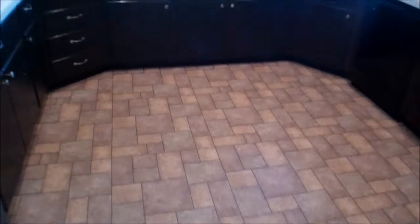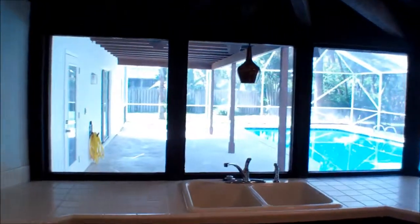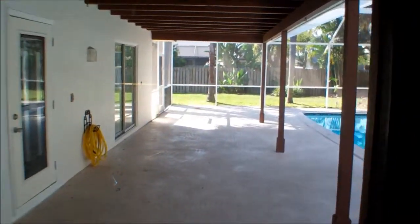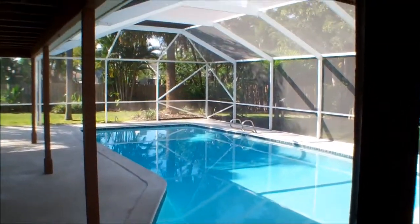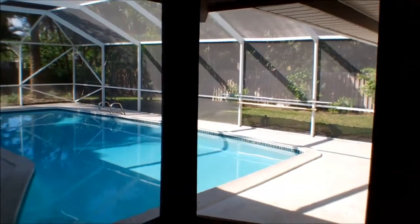Now, I do believe this is a vinyl floor. It may look like the tile that's in the front entry, but it isn't, but it's a very nice vinyl. We have a great view of the pool here. We're not headed out there quite yet, but we have a nice large deck, a covered area there. And then the pool is screened, of course. And as I mentioned a minute ago, it is solar heated.